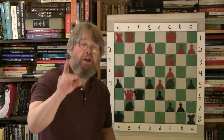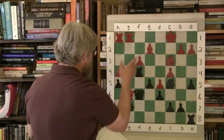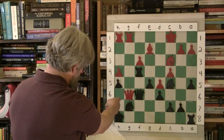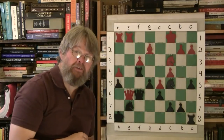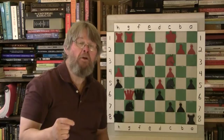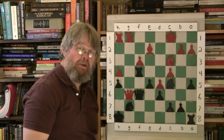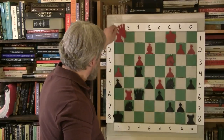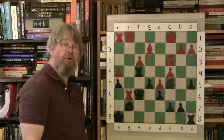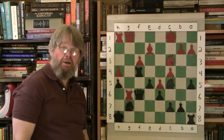However, here's what's so interesting. When White came to g6, he needed the rook at g6, not the queen. So White played this backwards. It's good that he has the queen, but do you see the difference here? Bobby wouldn't have been able to trade, and White would have had the attack, and White would have won.